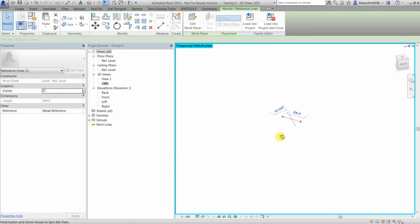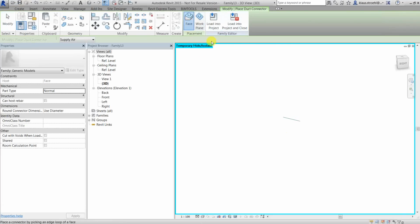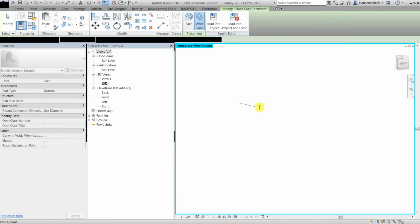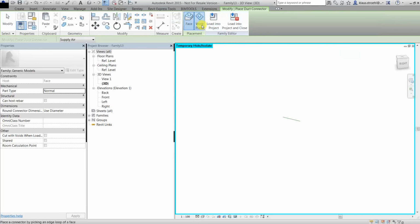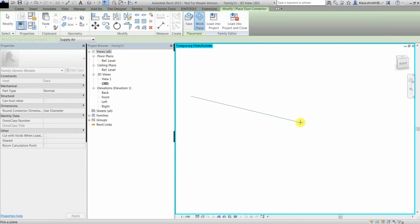Right, now I need to place a connector, and the good thing with connectors is that I place a duct connector in this case. I can place it on a face, or I can place it on a work plane, right? And now I can pick a plane, say OK. I'm experiencing some little issues here, but all right. Duct connector, work plane, pick a plane.